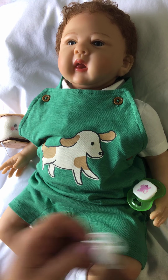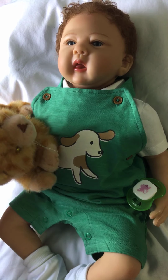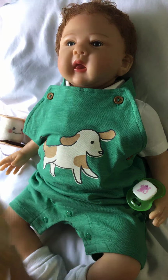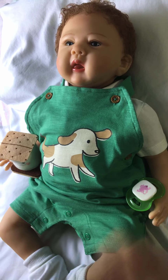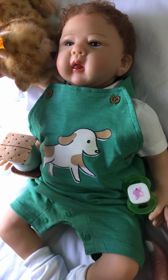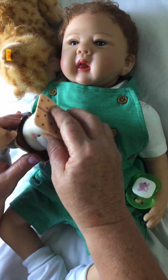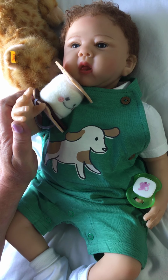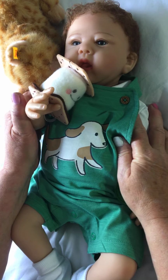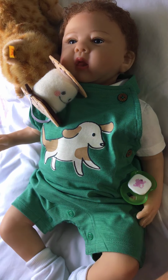Anyway, he's got his other pacifier there. And we couldn't find a dog, so we found a cat. Because this is little Ginge. And so there, you can have your s'mores. Got your passy. Got a little cat. That's it. And there, I think he's happy now. Yeah, go back to munching. There we go. I think someone's happy now to have their s'mores back.